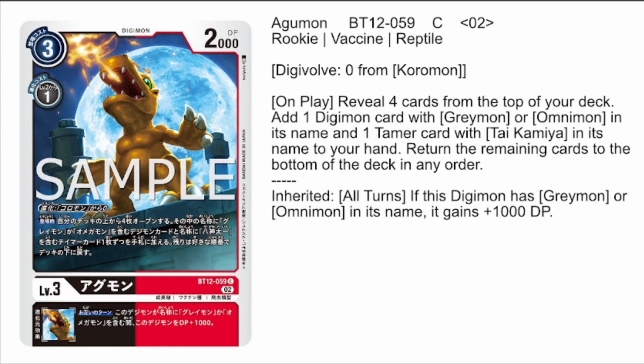But speaking of efficiency, he's acting as another consistency tool for you to think about utilizing in a more Greymon style deck, because his on-play ability states that we get to reveal the top 4 cards of our deck, add 1 Digimon with Greymon or Omnimon in its name, and 1 Tamer card that contains Taikamiya in its name from among them into our hand, and then the rest go to the bottom in any order. And it has actually a pretty decent inheritable ability, where during all turns, if this Digimon has Greymon or Omnimon in its name, then it gains plus 1000 DP. Most of the time, red gives a plus 2000 during your turn, so it's nice to see during all turns it gets plus 1000 for a change.